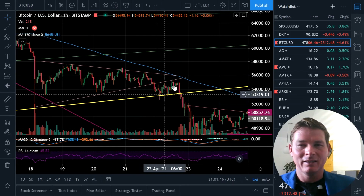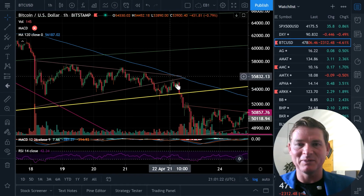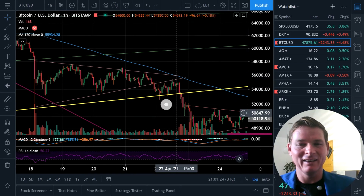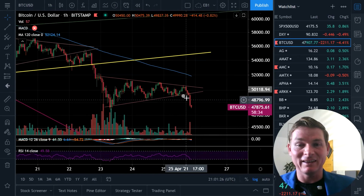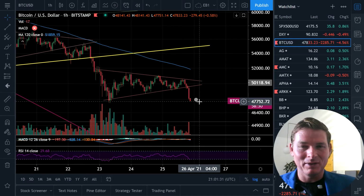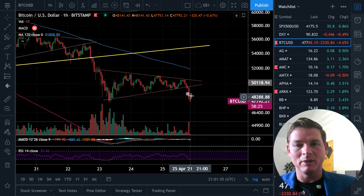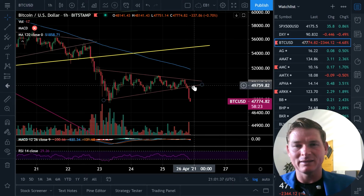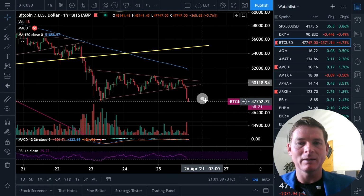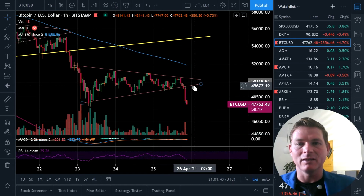And then this move happened while I was not at the computer. I wanted to put this thing, the breakdown. I completely missed it. I tried to buy it here and missed it. But we should be bouncing from here. We should bounce up and backtest this channel. That's usually what happens on a bear flag. You usually don't just fall out. You usually get back up and check it.